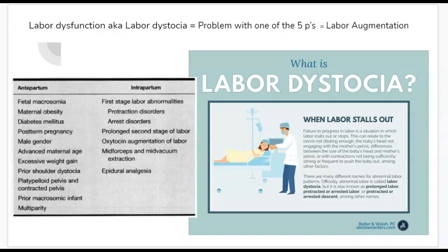Okay, so let's talk about labor dysfunction, which is also known as labor dystocia. That means there's a problem with one of the P's, and that requires some sort of augmentation. So we talked about the passenger and the powers and all those other things, okay?